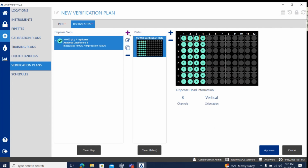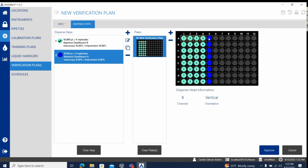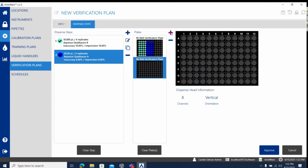Let's say I also wanted to test 50 microliters. I can certainly add 50 with 4 replicates. And I'll also add my statistics for the 50 microliters as well. Select a color and add that. So you can essentially keep on adding multiple volume dispenses with different statistics, as well as multiple plates. I could add several different plates just by going up here and clicking this add plate sign. And so I could conceivably be running 3, 4, 5 plates, or even just a single plate.